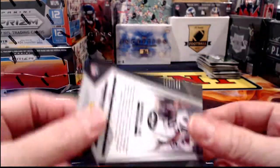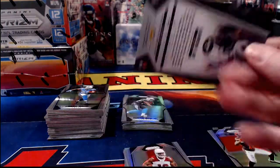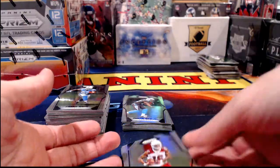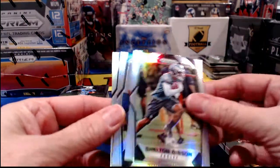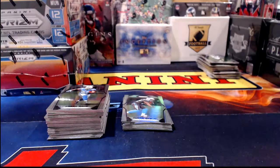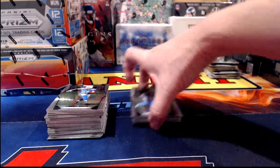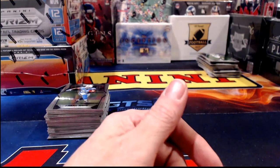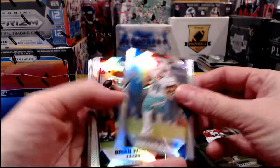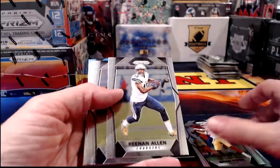Darren Lee for the Jets to 199. Chad Williams, Shelton Gibson, OBJ, Marcus Mariota. I hear my little cat back behind me getting into I don't know what, but doesn't sound good. Curtis Samuel, TJ Logan, Devontae Parker, Brian Hoyer.